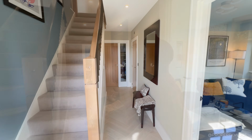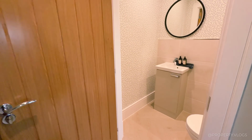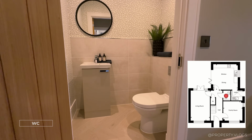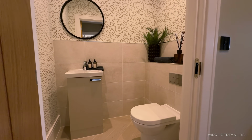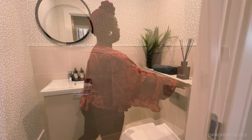Coming back into the hallway now, let's talk about the downstairs toilet. Let's not leave it too late to talk about this room. As you can see, it's a side entry, so you have to turn around, but it is a good size. You have the hidden faceplate. No, the faceplate is visible, but the cistern is hidden behind this level here.